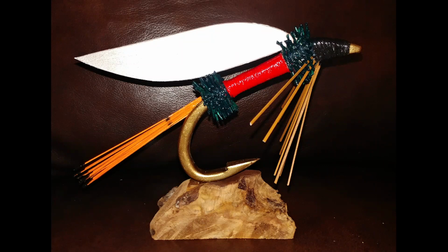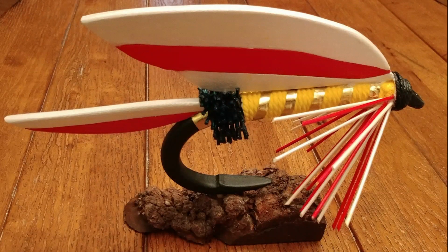And here is a Royal Coachman wet fly, which this one he might have patterned after one of mine. I'm not positive, but I really like this one. Here's a Parmacini Bell, and you know how he has done the ribbing on this, for instance, and the floss and the tag on it. Just amazing. The butt on this thing is really cool, and he carves the hook itself out of wood too.